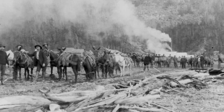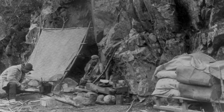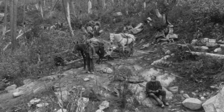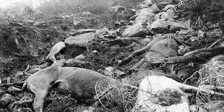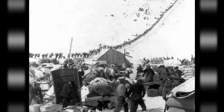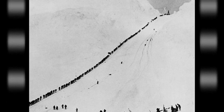The Canadian Mounted Police would not let prospectors enter Canada unless they had at least 1 year's supply of gear. Because of the extremely hazardous terrain and bad weather, thousands of stampeders and their pack animals died along the trail. Eventually, the lucky ones would reach Chilkoot Pass, also known as the Golden Staircase, 1,500 steps chiseled in the snow and ice.